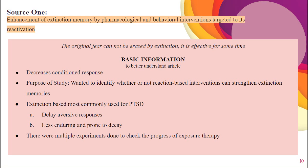The original study was focusing on extinction-based treatments as well as exposure therapy treatments, and so I did want to delve deeper into what extinction-based really was. And so the source that I found was "Enhancement of extinction memory by pharmacological and behavioral interventions targeted to its reactivation." One of the statements that it had in this article is that the original fear cannot be erased by extinction. It is effective only for some time.